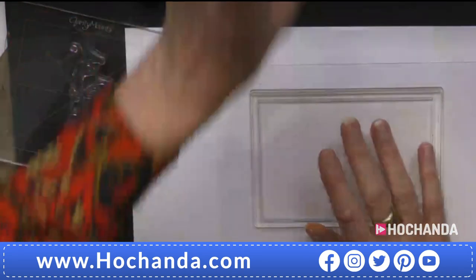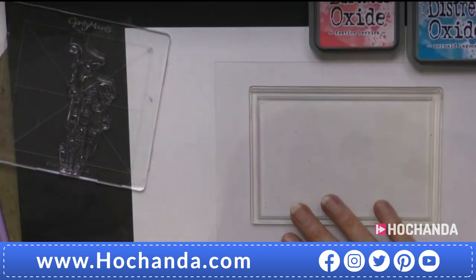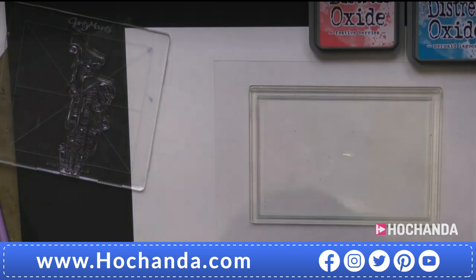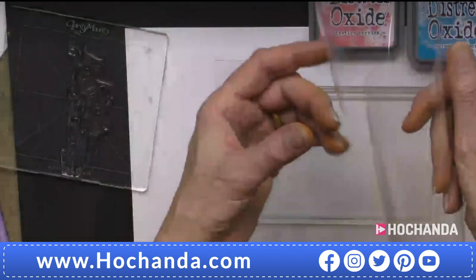So, backdrop stamp. What I'm going to do is take, again, a couple of Distress Oxides. Now, let me make sure, just bear with me a moment. I want to make sure that I've got the thing that I need. Just hold on one second. That's okay, I had it with me. I know I had it. And here it is. Because it's see-through, you can't see it. Look.